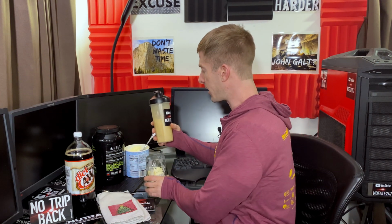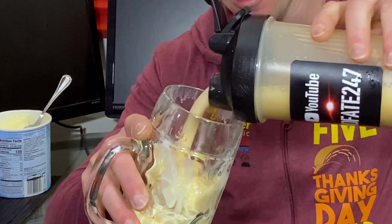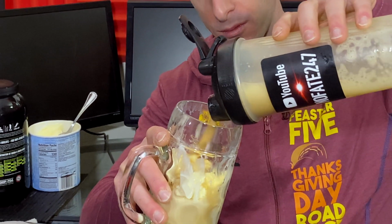All right, if you are going to mix this, one thing I would say is you can use a shaker bottle, but make sure you give yourself enough room because it is carbonated, you're going to get a lot of pressure built up in there, and you really don't want to make a mess. So let's pour this root beer float over this ice cream and see what we get.